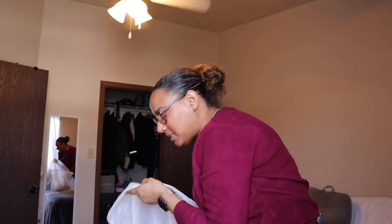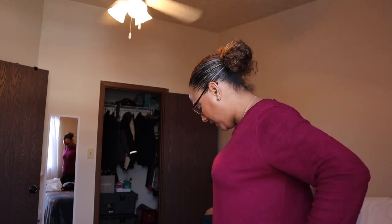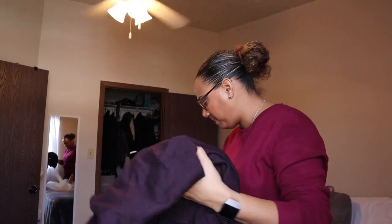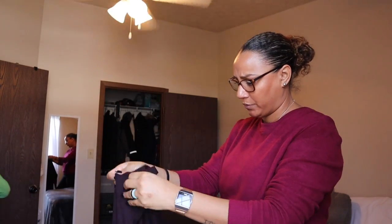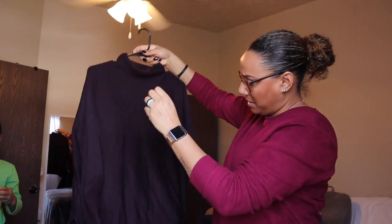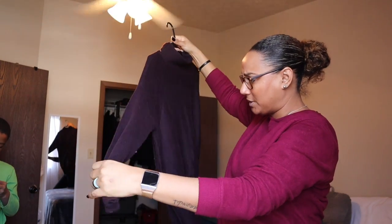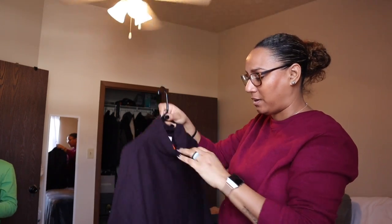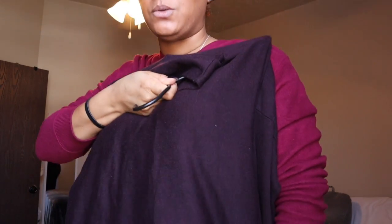And then lastly, this is one that I was kind of thinking on. I wasn't really sure if I should have gotten or put back, but we'll see. This is a Loft, and it's a large, but it is long. I liked it because it was super long, and it's that burgundy color. It's not terribly thick, but it's thick enough to where I can wear a cami and wear it around the house if I wanted to. So it's really cute. It's really long.